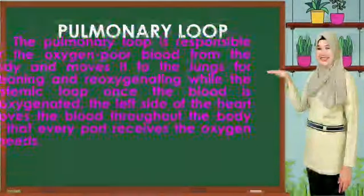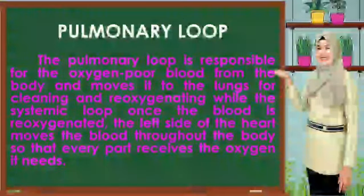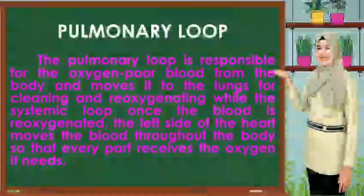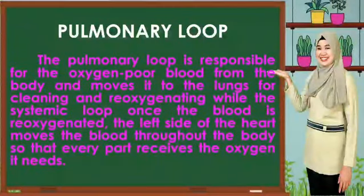Pulmonary loop. The pulmonary loop takes the oxygen-poor blood from the body and moves it to the lungs for cleaning and reoxygenating, while in the systemic loop, once the blood is reoxygenated, the left side of the heart moves the blood throughout the body so that every part receives the oxygen it needs.